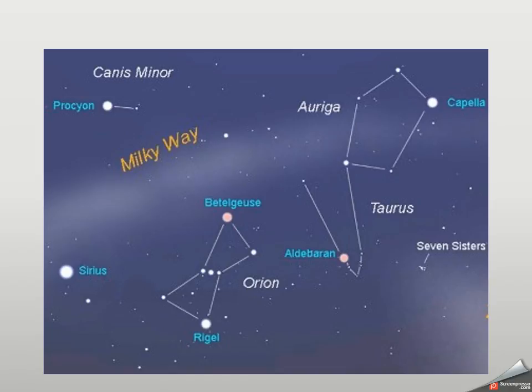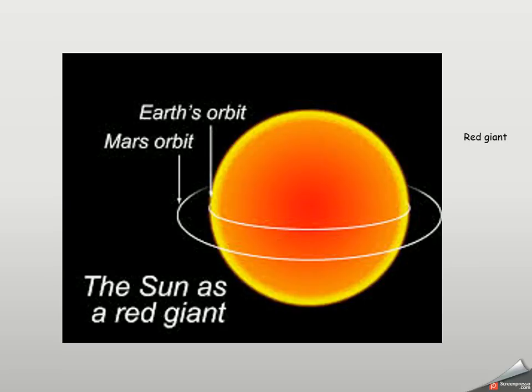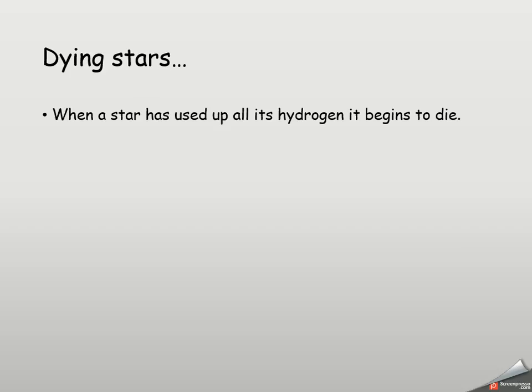Okay, now you need to know about what happens when stars die, because they do die. When a star has used up all of its hydrogen, it begins to die. Because that's what stars do. They get hydrogen and they combine the hydrogen to make helium, and that makes up a star. And that gives off energy through nuclear fusion.